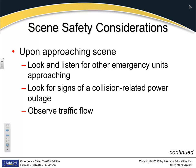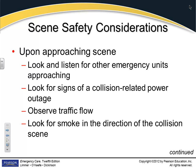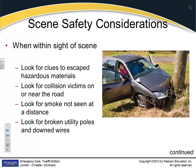So I'm looking for those things, observing traffic flow, and asking how I can get other units in here as I need them. Look for smoke in the direction of the collision scene. More times than not, when a vehicle accident is called in with the car on fire, it's usually the dust from the airbag inside the car, and people think it's a fire. But it's not always the case. You can't always just say, oh, it's just the airbag dust, because sure enough, one of them is going to be on fire one day. And then, how are you approaching for that? When you're within sight of the collision, I look for clues to escaping hazardous materials.